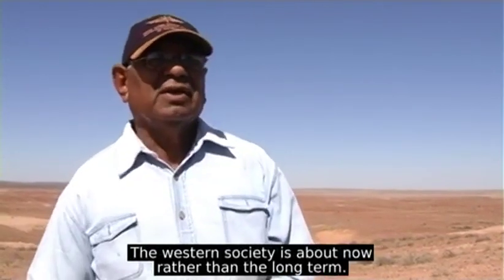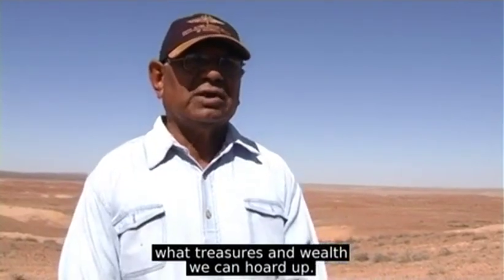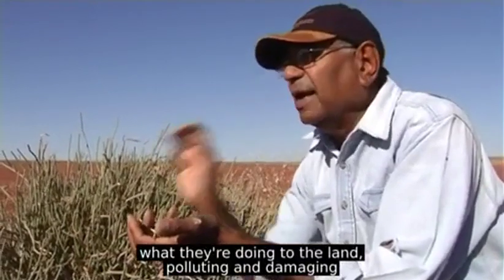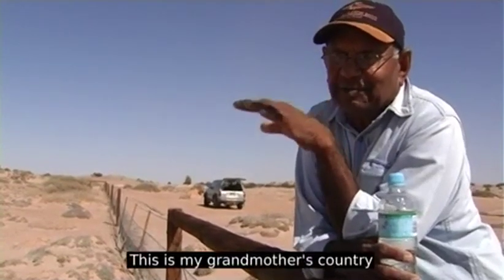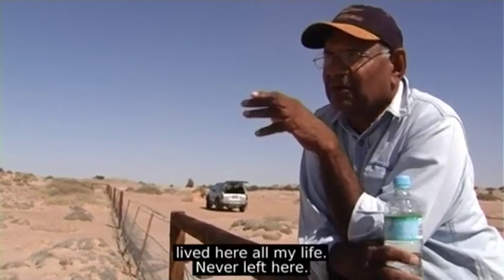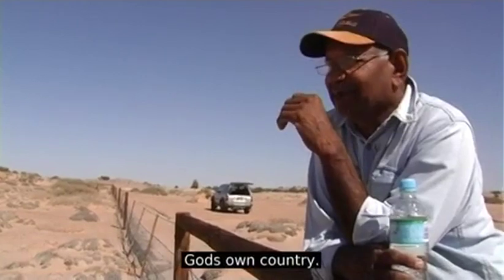The Western society, it's about now rather than the long term. It's what we can do now, what treasures and wealth we can hoard up now. I think the people from the Western world don't realize that by doing what they're doing to the land, polluting and damaging that land, they're actually doing that to themselves in the long term. This is my grandmother's country, and my great-grandmother's country, and my mother's country. I was born here, grew up here, lived here all my life, never left here. Now it's like the back of my hand. God's own country.